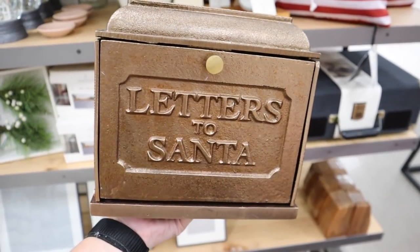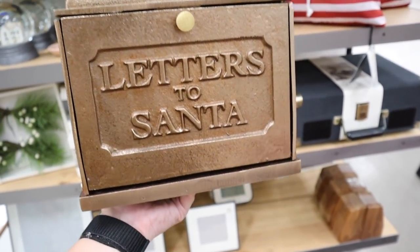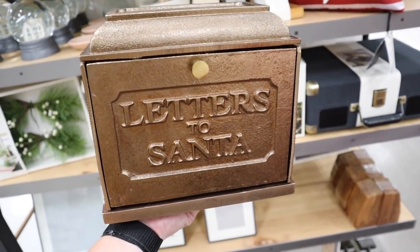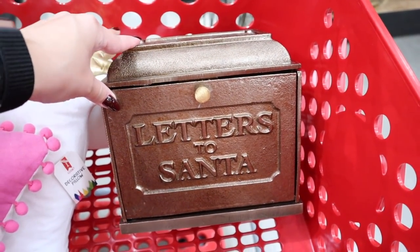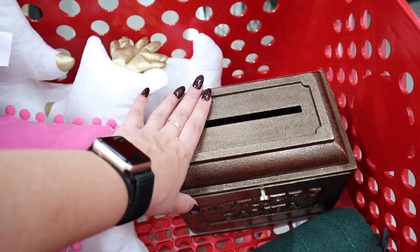I feel like my final consensus is that if you want it, I would try to find it in the store rather than ordering it online. I mean, I feel like it's supposed to look a little bit rustic. I like it, it's going in the cart. If you didn't know, also it's $45, but I need to think about it for a minute, but I don't want anybody else to get it.